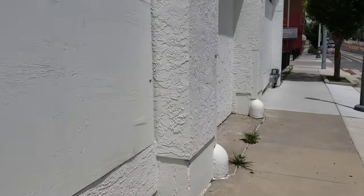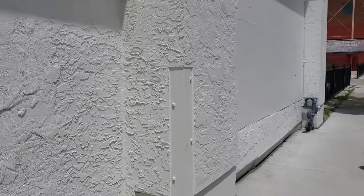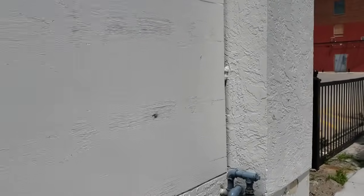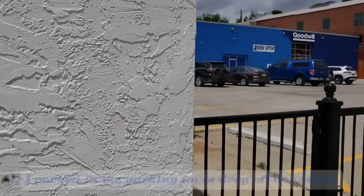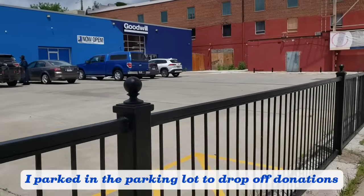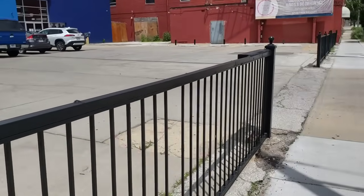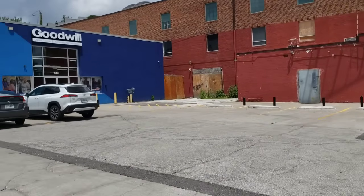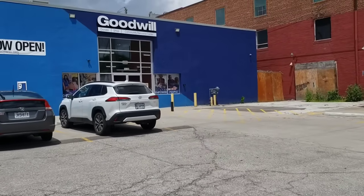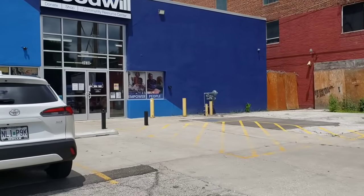Right now, I'm looking for the entrance to this Goodwill. I've never been to this one. This is the Midtown Goodwill, and parking was on the other side there, but apparently parking is here too, so that's okay. We'll just take a little walk. So this is not the best part of town. A lot of downtown KC is probably not the best part of town.